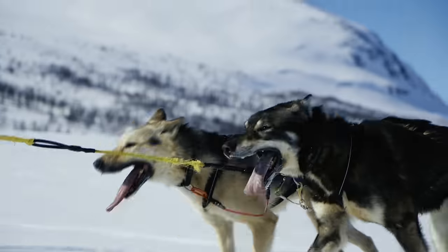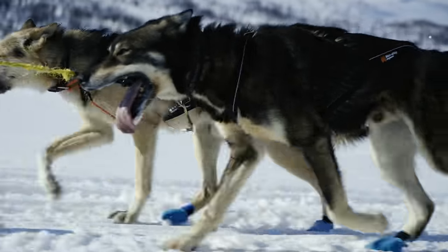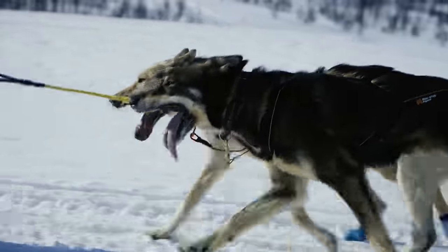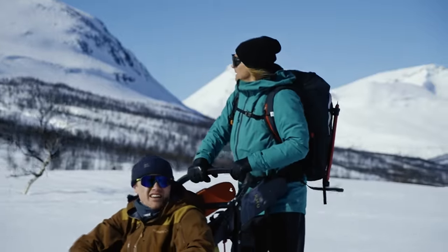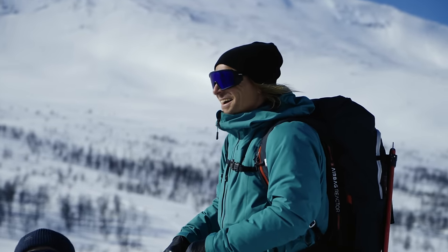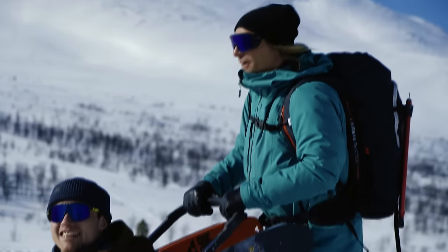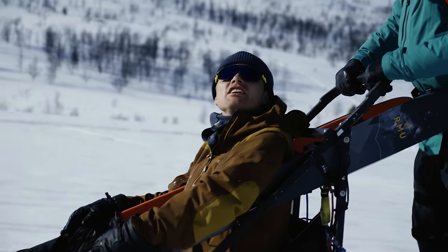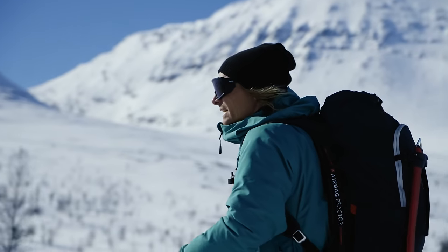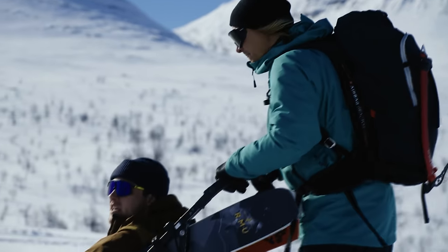Oh, now we're rolling again. Back in stride. Now we're flying. To see what the snow is doing, on this side, a lot of wind, it looks like. Hopefully it's not as bad as that. So deep. How did you find out about Monster Couloir? Finnish guys went up there. They're the guys that named it. I haven't really heard about many people skiing it.